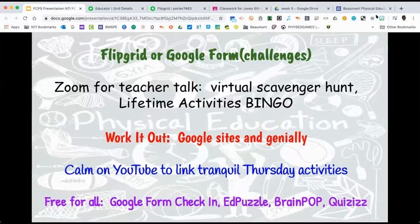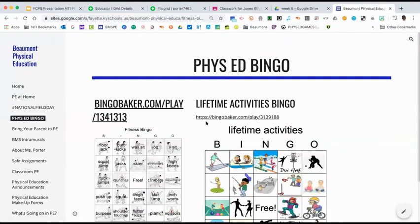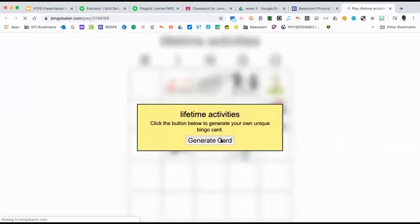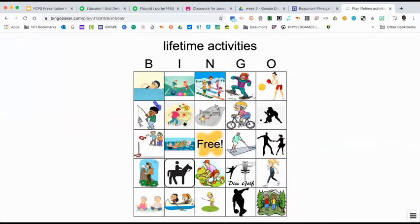And if you are not familiar with this program, it's an online program called Bingo Baker, and it allows you to create bingo cards online, and it makes random cards, up to 30. So when the kids click on this link, they all get their own individual random bingo card, and they get to click right on the screen to blank out the card.